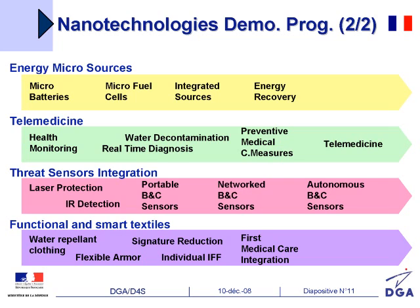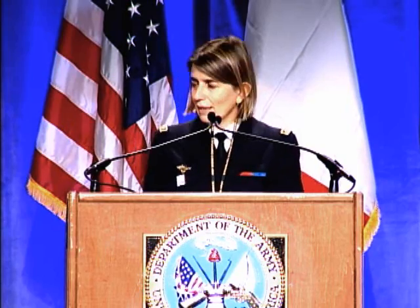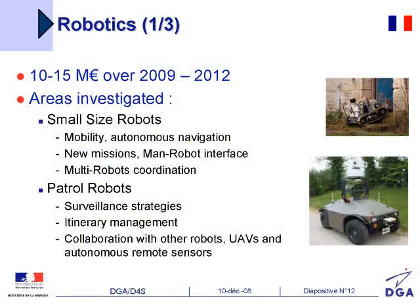As a first practical example, we want to produce in 18 months a prototype of a flexible armor. We want to demonstrate through this project the different areas of interest that could provide improvement for the soldiers, and illustrate how nanotechnology can provide improvement for the soldiers' protection, for the reduction of energy sources, etc. Next slide. The next example concerns robotics.